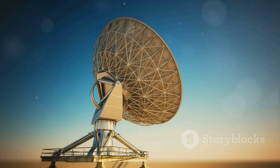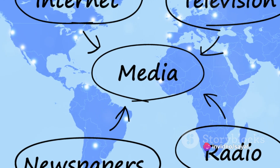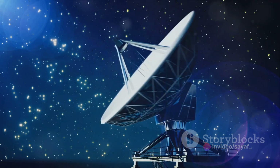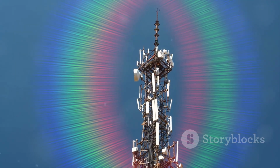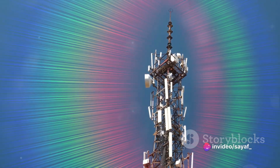The processed signals are then sent through a transmission medium. This could be through radio waves, in the case of broadcast television, cables in the case of cable television, or the internet in the case of streaming services. It's like the nervous system carrying the signals from the processing circuitry to the receiving devices.